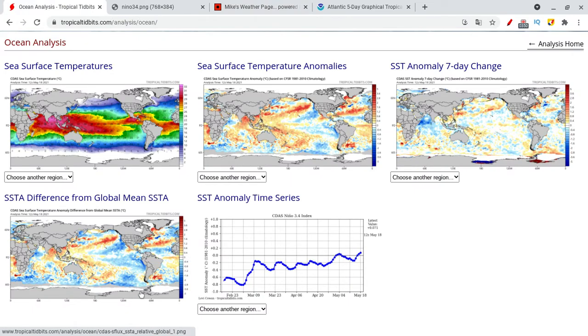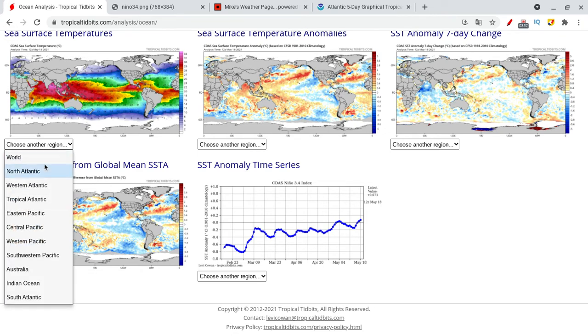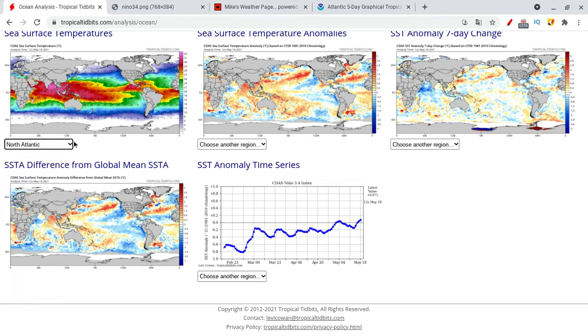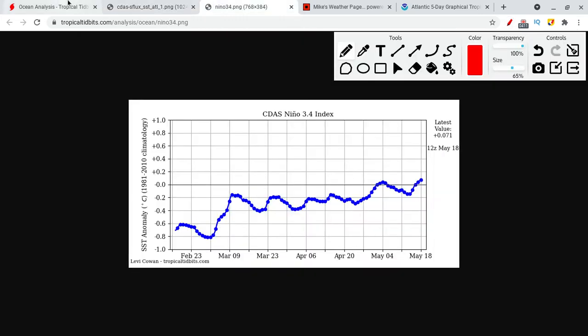But with that in mind, sea surface temperatures where we're trying to look at here seem to be not fairly favorable for this system here. If it was to form, we're looking at 23, 21, which obviously it could maintain a subtropical system, but right now it's a really low percentage.